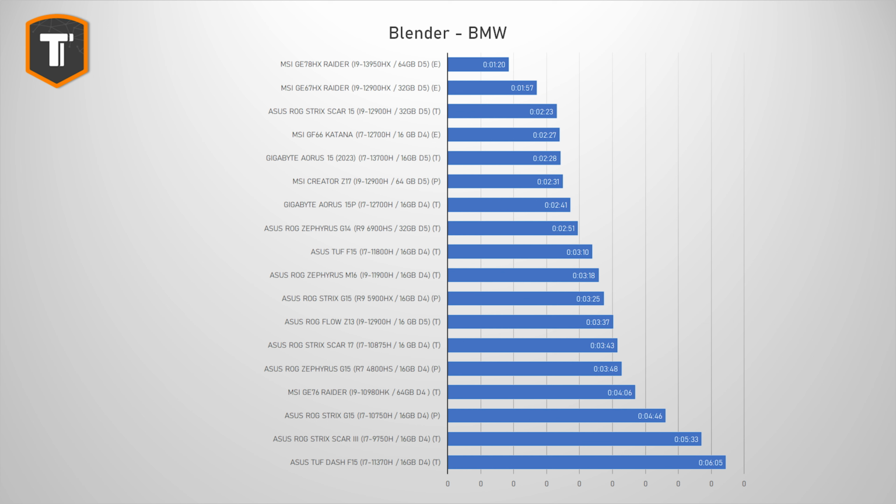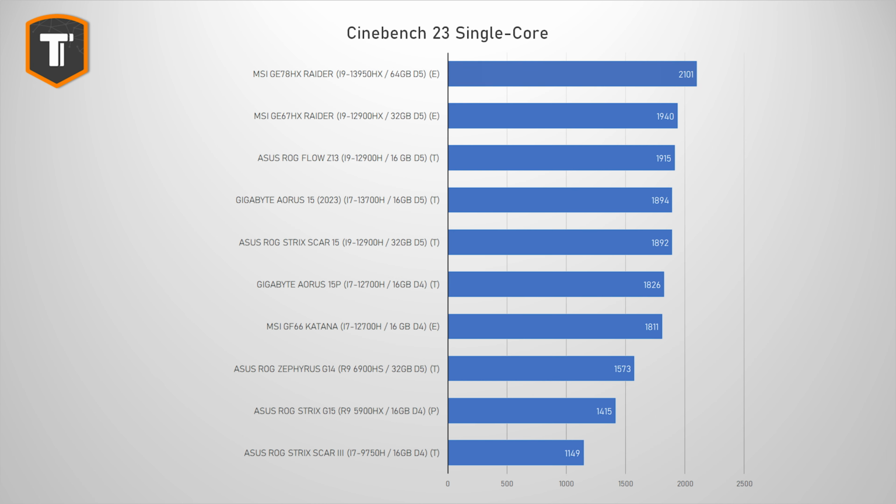If we look at the Blender render, it is actually an impressive upgrade from last year's 12900HX. But if you're on something older, a GE76 Raider with a 10980HK, for example, this is about 3 times as fast. And keep in mind, the 10980HK is not even 3 years old yet. And the single-core performance also made a pretty nice jump ahead.